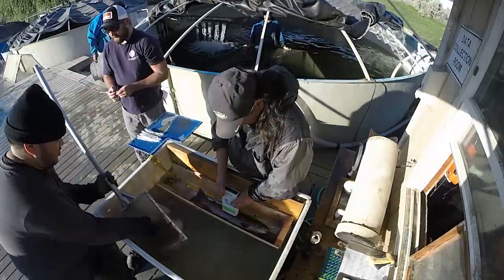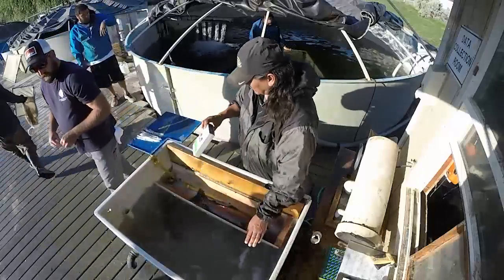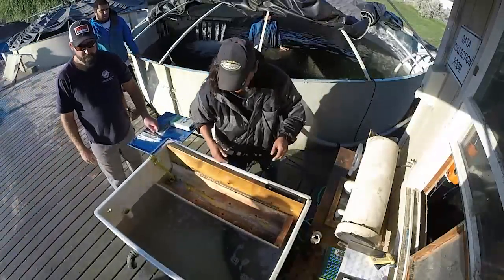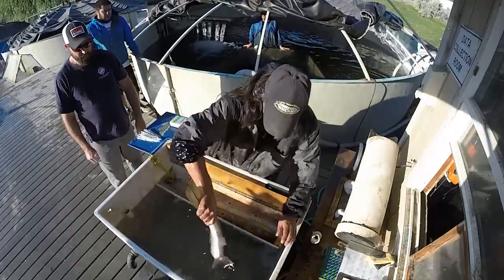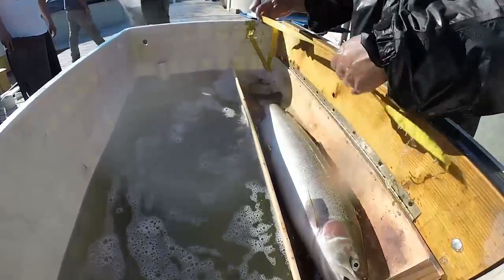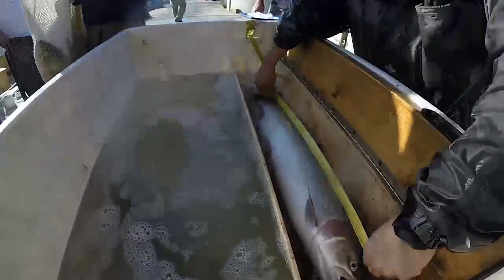Today, what's going on when we work up the fish is we have an anesthetic tank where we have a chemical in there that relaxes the fish. It's less stressful on the fish, and stress is very, very bad for fish. So we let them go to sleep, and once they're knocked out, we'll pick them up and measure.